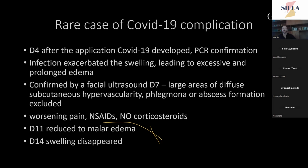To continue the discussion of this rare complication, the patient developed COVID-19 on day 4 after the Gouri application, confirmed through a PCR test. On day 7, we performed a facial ultrasound to further investigate the extent of swelling. The ultrasound revealed large areas of diffuse subcutaneous hypervascularity, including increased blood flow and inflammation in treated areas. Importantly, we were able to exclude the presence of phlegmona or abscess formation, which are more serious complications.